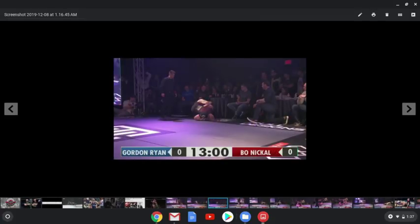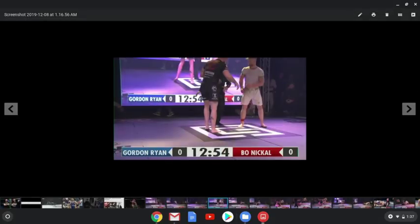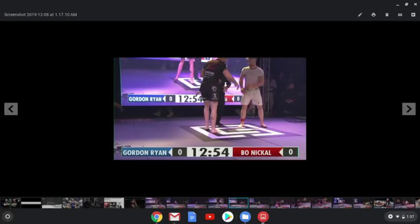And one of the things that Gordon Ryan mentioned that was a bit of a concern for him, and one of the things that annoyed him, is that usually in a position like this, in the IBJJF, if you guys go out of bounds, they'll just put you back in the middle and have you restart from that same position. Rather than do that, they just restarted them from standing. So a guy like Bo Nickal, who's not exactly the easiest guy to get on his legs, whether it's on a shot or on a flying scissor takedown, Gordon Ryan pretty much loses that opportunity right there and is forced to restart again.